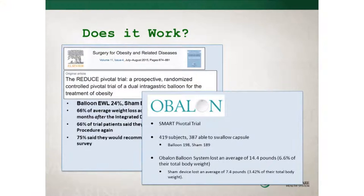We stack three balloons 2 weeks apart because it helps with the immediate nausea afterwards. So patients tend not to have as much with the Obalon. The balloons are smaller. Okay. So we know it works. Patients can lose some pretty good weight. And it's not the only thing that's helping people lose weight. They really have to adhere to the diet and exercise regimen. They really have to start changing things for them to get the results.